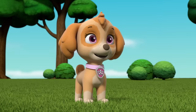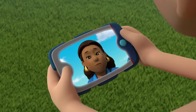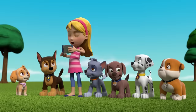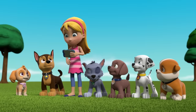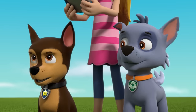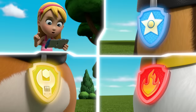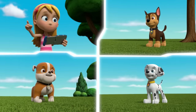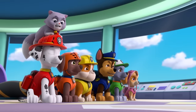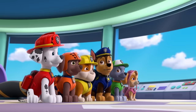My turn! That's the pup pad ringing. Someone might need help. Oh, right. Ryder, you're not Ryder. I know. I'm pup-sitting for Ryder, Mayor Goodway. Don't worry. The PAW Patrol will be right there to help. All pups to the tower. Actually, Ryder says, PAW Patrol to the lookout! Got it. PAW Patrol to the lookout! Ryder needs us! I mean Katie! PAW Patrol ready for action, Ryder, sir! I mean Katie, sir. Ma'am?